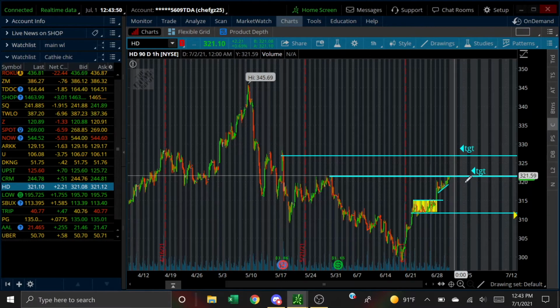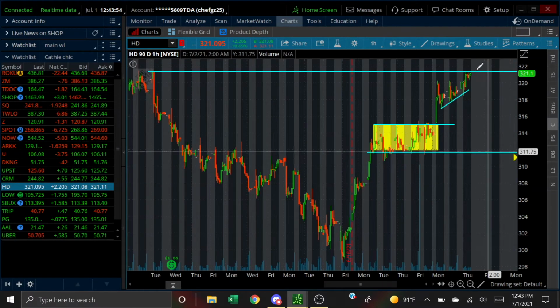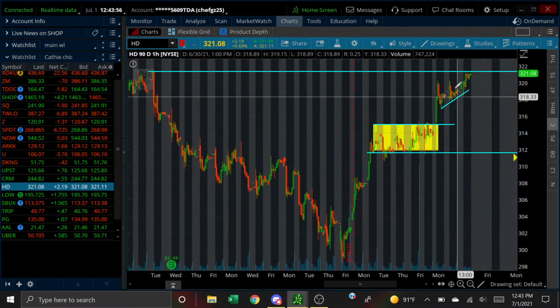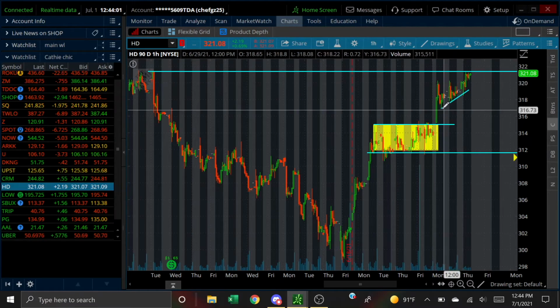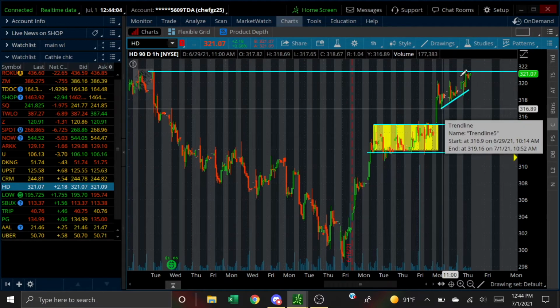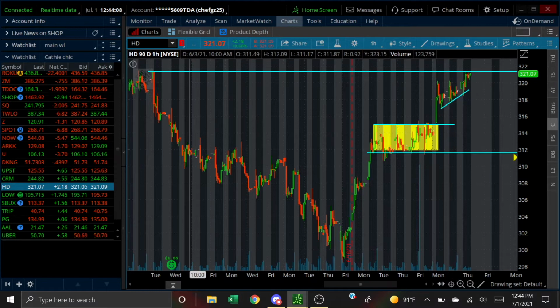So this one was definitely a nice long swing play. Really no reason to sell yet with having time on it. But I like to sell into strength, and I definitely took this one right here around this 320, and then trail stopped right here like this 317 on my last contract. So the profits were big enough, so that was pretty cool.